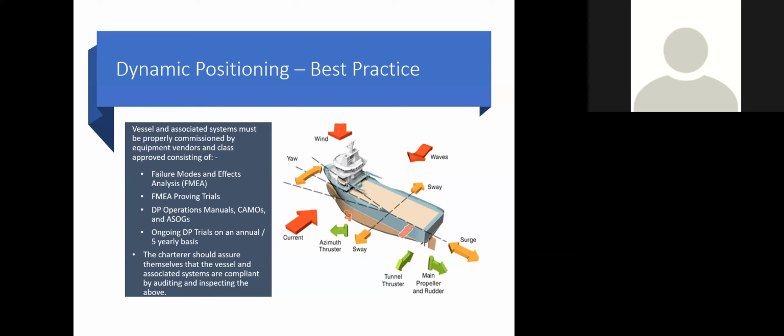DP trials and FMEA, well, you've got annual DP trials that should take place every 12 months with a 3 months grace period either way. And FMEAs should be proven at least every 5 years to prove that everything works as it should. And generally speaking, the charterer should assure themselves that the vessel is always compliant by auditing and inspecting the above. So dynamic positioning, regulations and guidance.